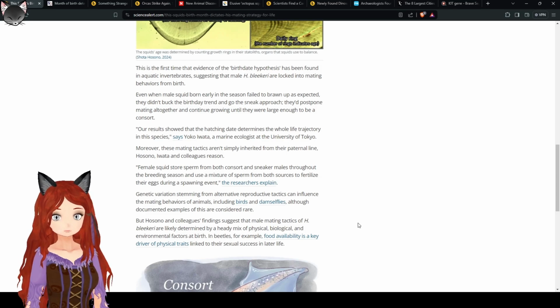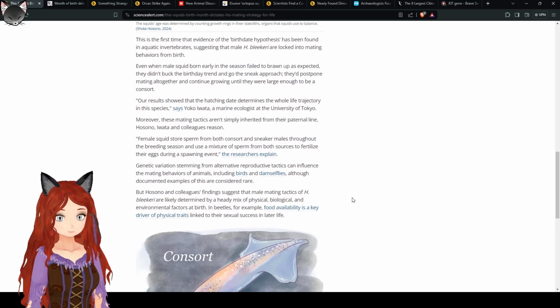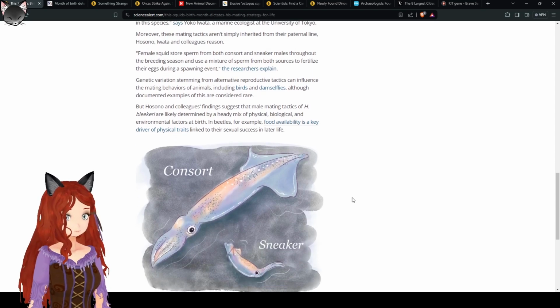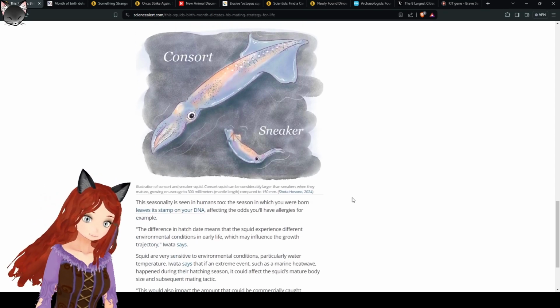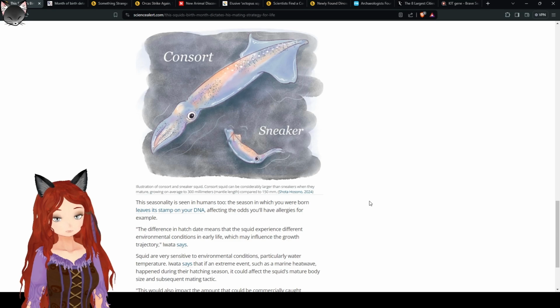Genetic variations stemming from alternative reproductive tactics can influence the mating behaviors of animals, including birds and damselflies, although documented examples of this are considered rare. But Sono and colleagues' findings suggest that the male mating tactics of H. bleekeri are likely determined by a heady mix of physical, biological, and environmental factors at birth. In beetles, for example, food availability is a key driver of physical traits linked to their sexual success in later life. This seasonality is seen in humans too. The season in which you are born leaves a stamp on your DNA, affecting the odds you'll have allergies, for example. Fun!